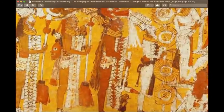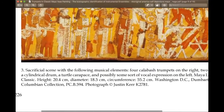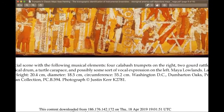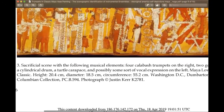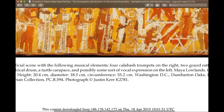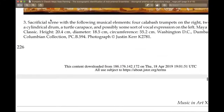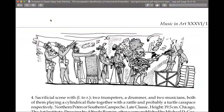All right, let me just read the info. It says, sacrificial scene with the following musical elements: four calabash trumpets on the right, two gourd rattles, a cylindrical drum, a turtle carapace, and possibly some sort of vocal expression on the left. Maya lowlands. All right. Then we got this image right here.